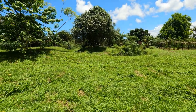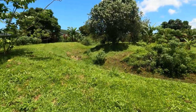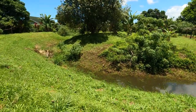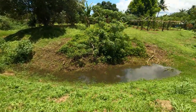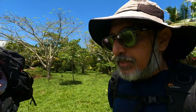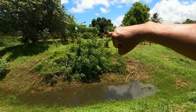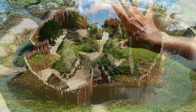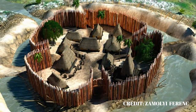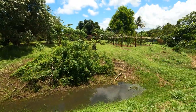Oh, okay. So this is the ditch here, isn't it? Okay, wow. There's some water in it. It's a causeway. Causeway, okay. Oh, that's a causeway there, isn't it? Okay. So this is how ancient Fijians lived. There would have been like a citadel with a stockade with a fence of wood inside, beyond this ditch just on the other side.